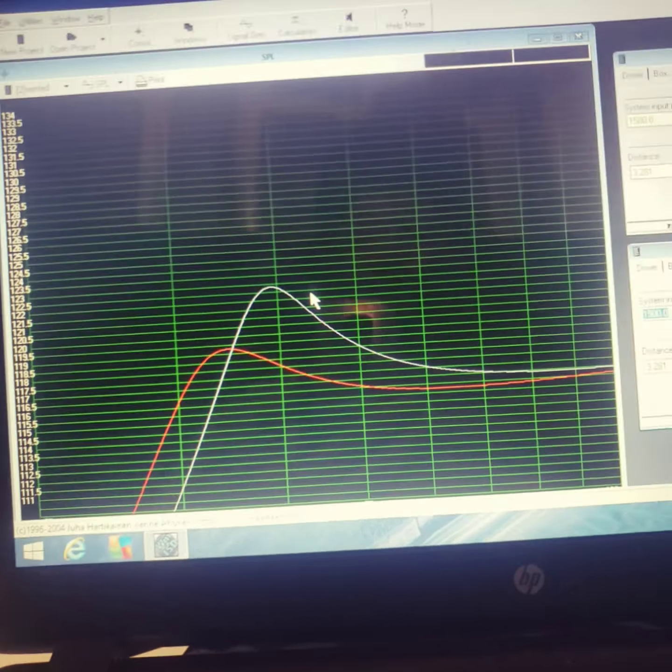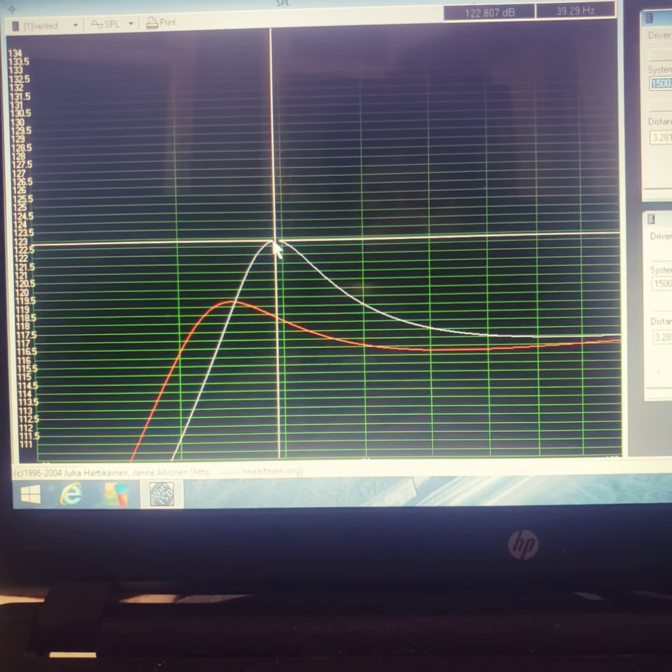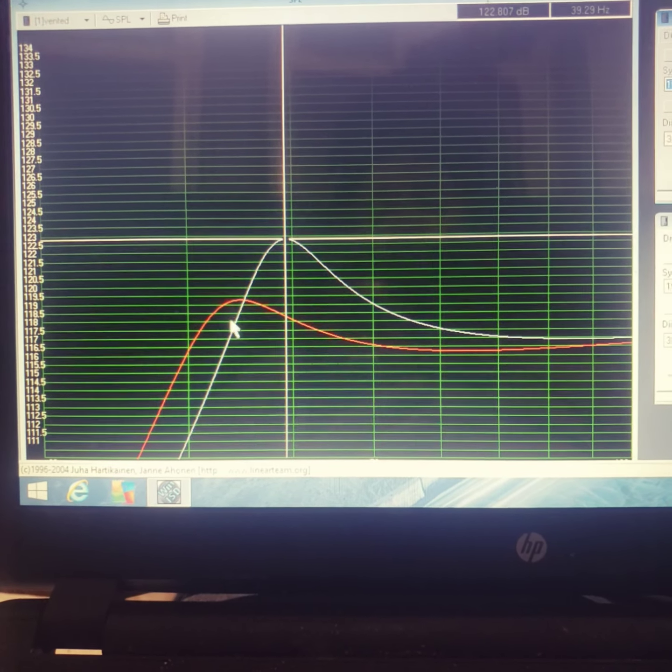Now as you can see, the red box plays out to 119 dB and peaks at 34 hertz. Now look at the other box. It goes to 122, so 3.5 dB more, up to 39 hertz, which is a lot better. And it's the 38 hertz that the box recommends. It plays a lot more bass notes and a lot more intensity. Look at the difference in this area right here. This is all volume that you gain by using the Skar design compared to the site that he used.